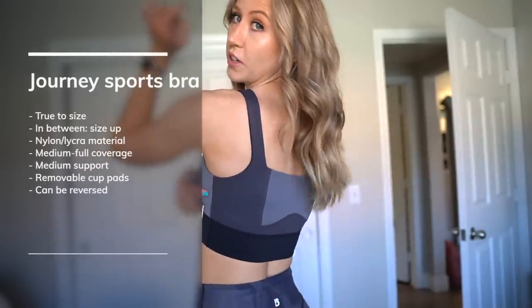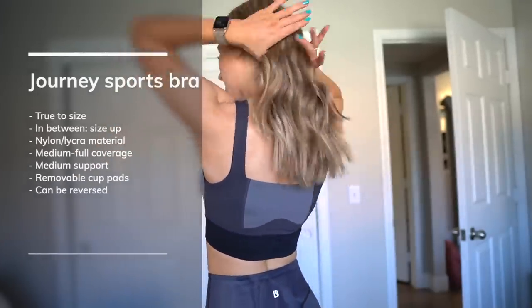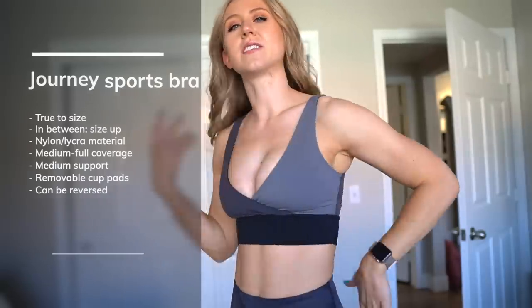So yeah, let me just quickly try this one on reverse and see if that works at all. Okay, it kind of works reverse. I like the look of this bra if it was made like this, but keep in mind, if you're gonna reverse a sports bra, there won't be a place for cup pads, so I can't put any pads here. It's also maybe just a tad bit wide for me, but I think it's a cute design, and I definitely think you could do it. I would definitely remove the cup pads from the back though, which I didn't.